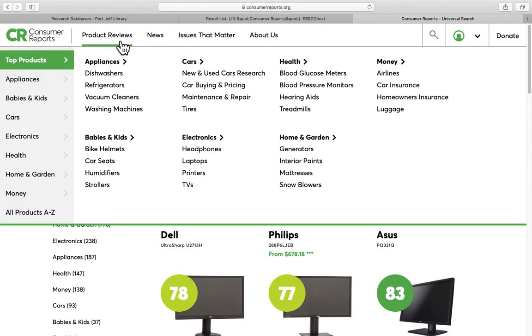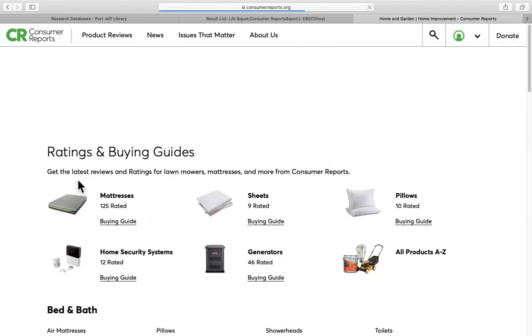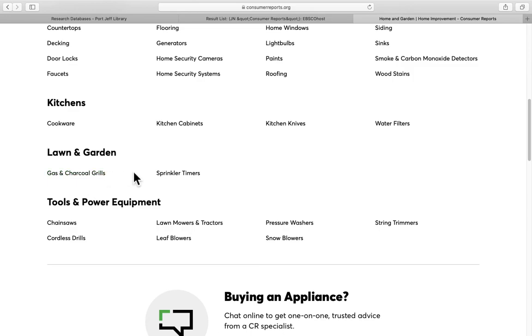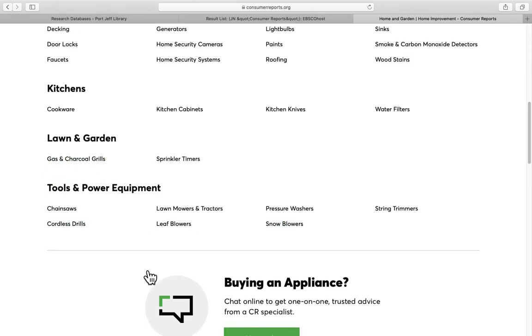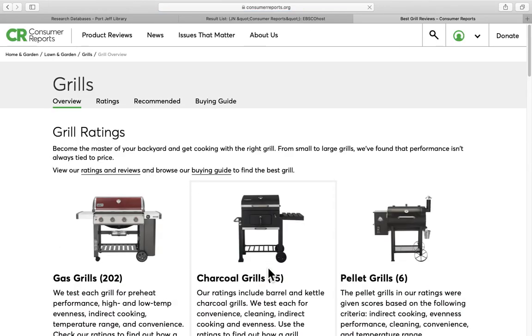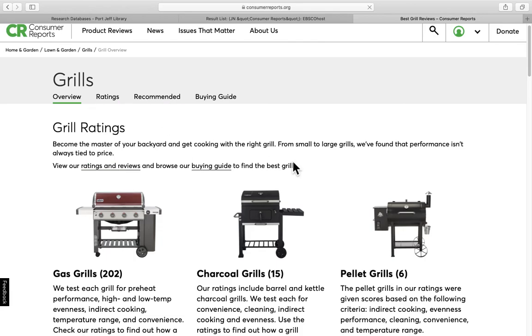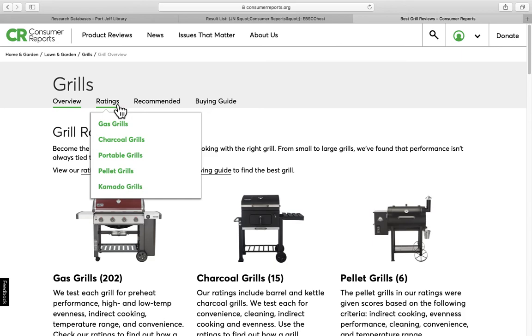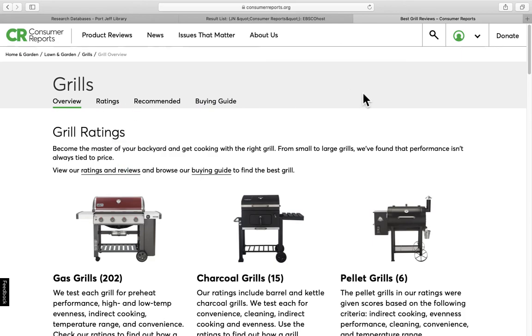So let's try product reviews. Let's see home and garden. We'll click on that category, and let's see home improvement, lawn and garden. See, I don't see garden hoses there. I don't know if that's something that they would review. Let's say we're looking at gas and charcoal grills, maybe. Again, here's our menu. Here's our overview. Ratings, recommended, buying guide.